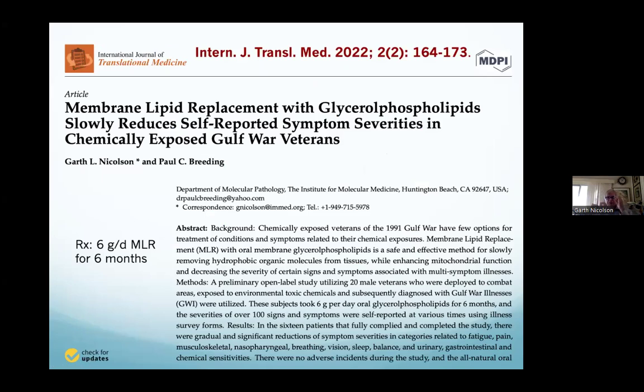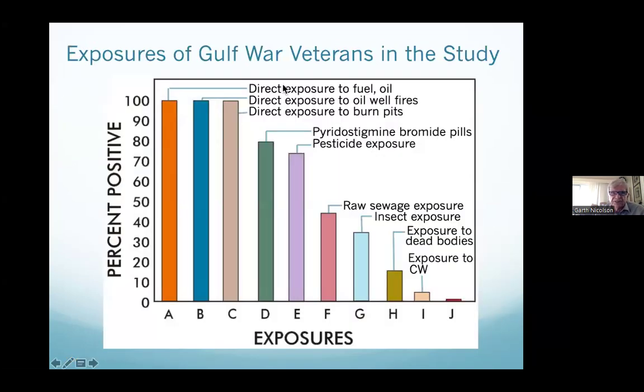Practically all of these veterans were chosen because they had severe problems with pain. They had other major symptoms that they reported. And these were after chemical exposure in the Gulf. Most of these patients were exposed to fuel oils and fuel from oil spills and oil well fires and exposure to burn pits, essentially 100% of them.